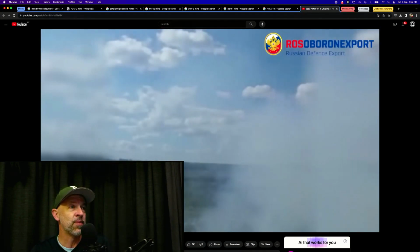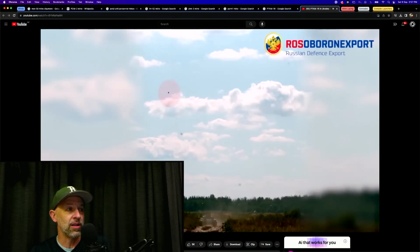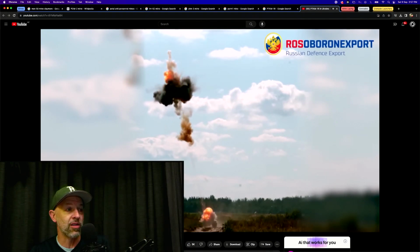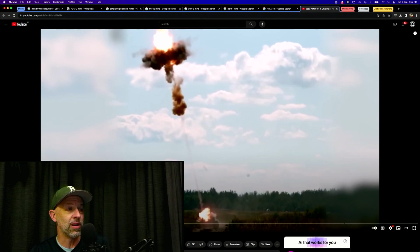So we've just seen there a projectile being thrown into the air and then a strike coming down. Here you can see that projectile being highlighted and the way that it sends a shaped charge down to the target, the tank beneath it.